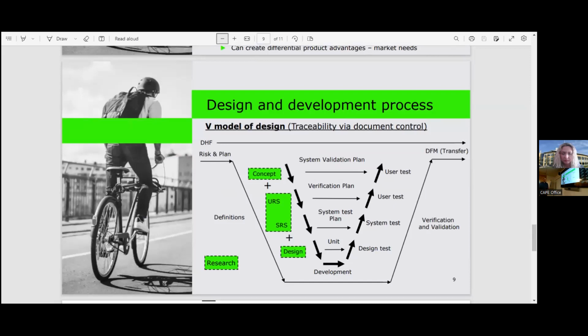It's about getting from your research effort into a product as fast as possible. And the V-shaped model of design as a system and test plans, these can be written later. It's a good idea to write them early. But when you're doing the research bit, I would suggest that you do the risk and plan early, and you do the concept, your URS, your SRS, and your design documents in here, so that you can quickly move to development.